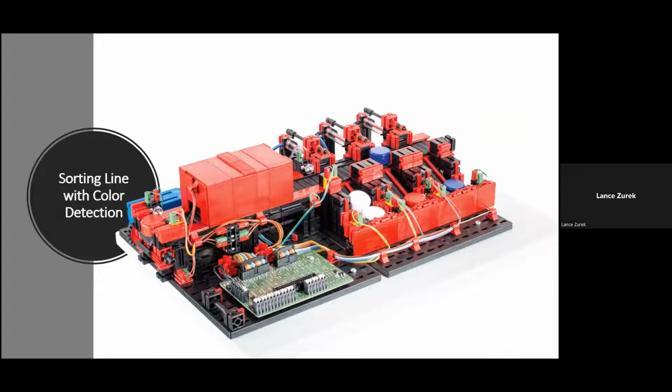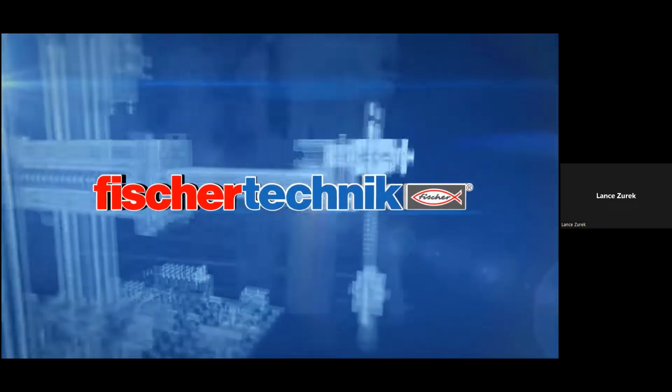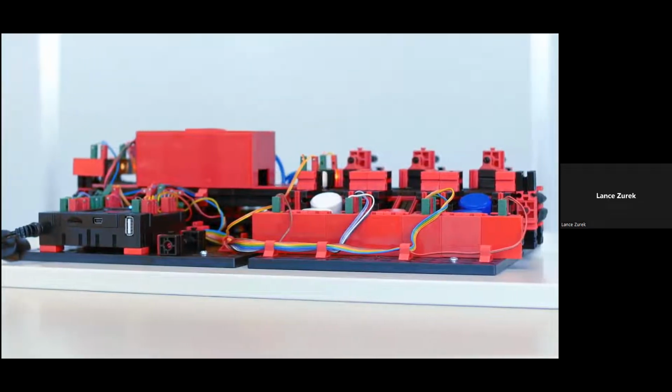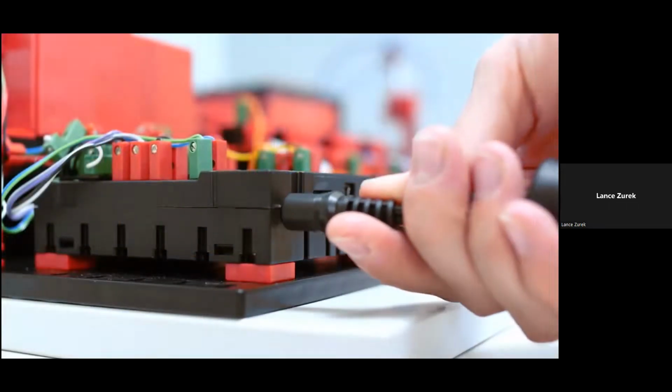The next model we're looking at is the sorting line with color detection. This simulation features a system for detecting work pieces of different colors and sorts them via conveyor belt into 3 different storage bins. Components on this model include 2 mini motors, 5 phototransistors, 5 LED light barriers, 3 solenoid valves, a compressor, and an optical color sensor.